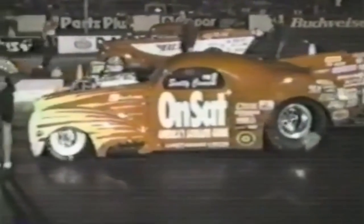This is getting interesting, ladies and gentlemen. Okay, folks, the way this special match race was designed is the driver who runs the lowest ET out of two rounds is the winner. So if Fred Hahn can beat Cannon's 659 in this round, then Hahn's the winner. If not, then Cannon's the winner, and Cannon scores some revenge from the last drag race. It's a battle of the elapsed times. ET is everything here.